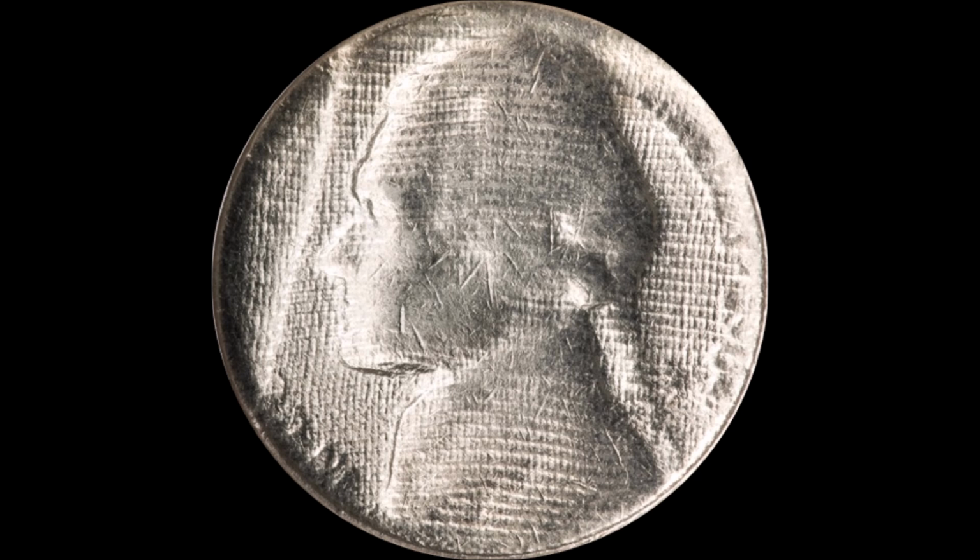So up next is probably one of the neatest strike through errors ever in existence, and it's the struck through cloth type of error. In this case, you can actually see the little cross fibers of the piece of cloth that you see the impression of on the coin. You could still somewhat see the design, whether it's a Jefferson nickel in this case, or a Lincoln cent or a quarter. Striking through the cloth kind of softens down everything, and the mere fact that you could see the threading count on there is especially neat.